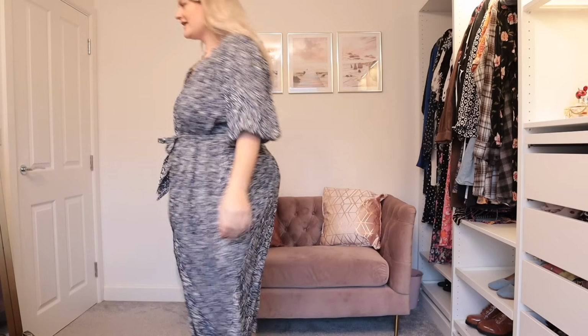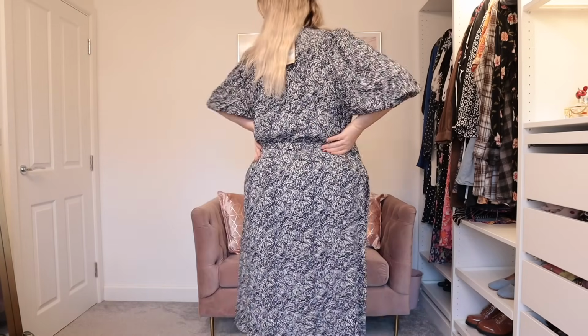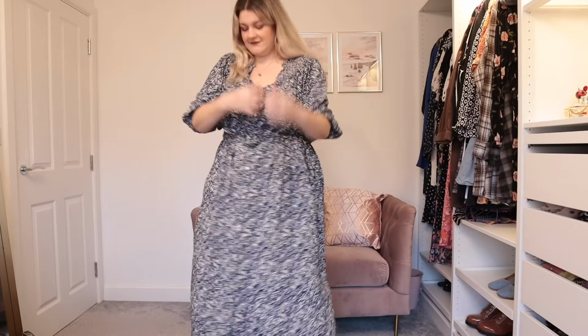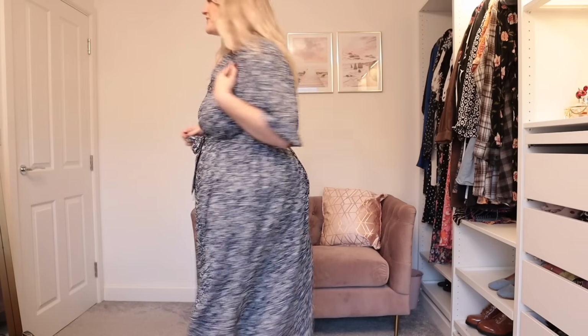But it's really cute. It's a great length. It feels really nice and soft. Oh, I do really like this. I love how poofy the sleeves are. The only thing I'm not in love with is that there's some elastic running through this part of the design. Like, can you see? I don't think that's needed.